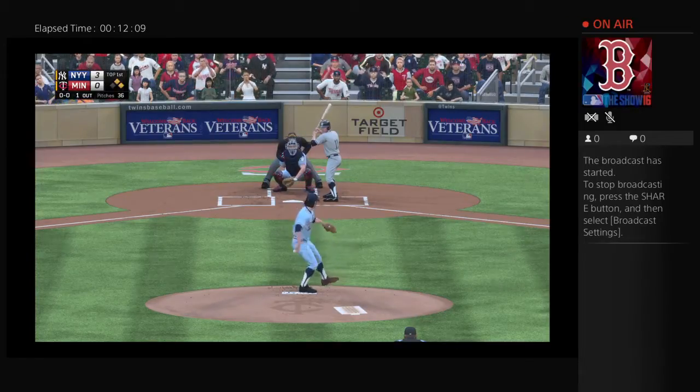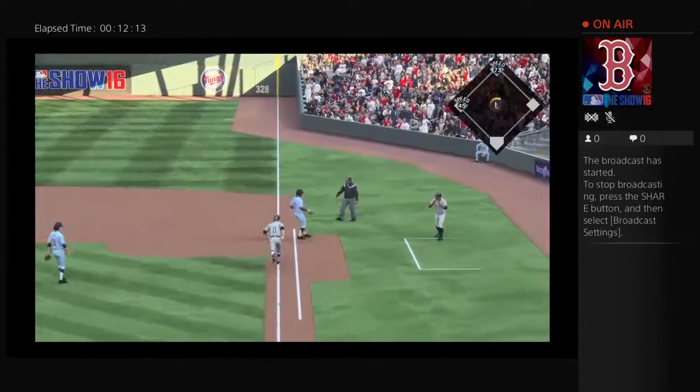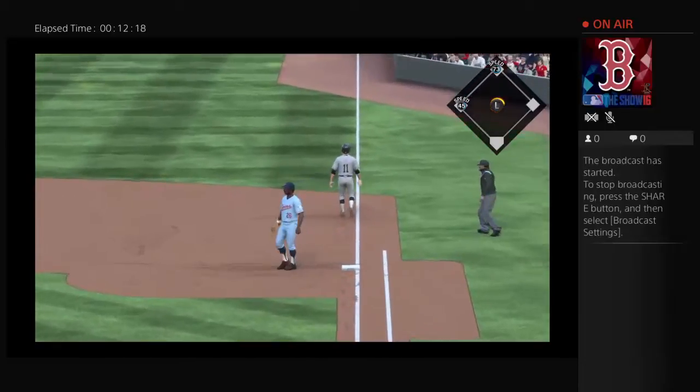He's set. Here it comes. Now the double steal is on here. Beaten into the ground over to first, and he'll take this to the bag himself, and there are 2 away now.